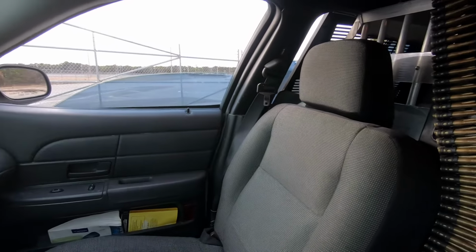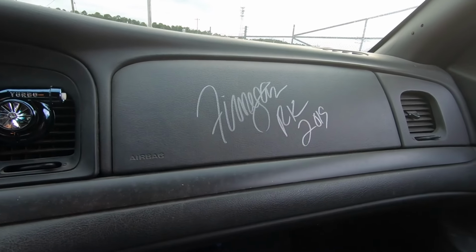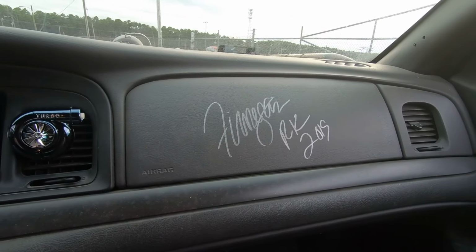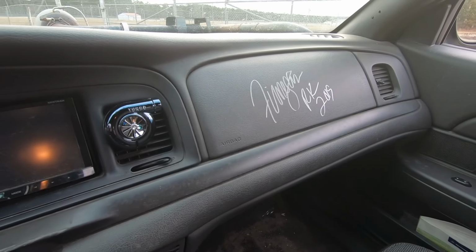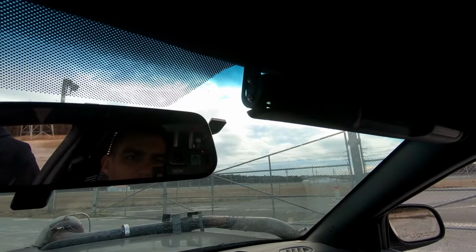Cool. Well, what is the signature on the airbag? That's actually Finnegan from Roadkill. I had a Tony Angelo signature on there too in gold marker, but for some reason it literally just faded away. You can't even see it anymore. Okay, but yeah, from Roadkill. I like that show. Tony Angelo just moved to his own channel now.